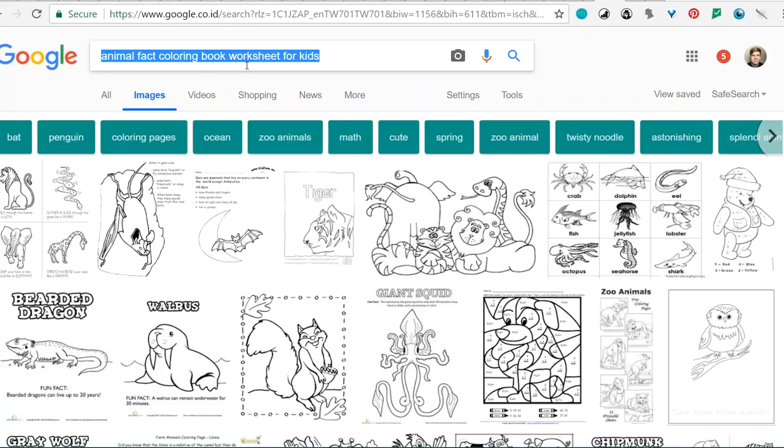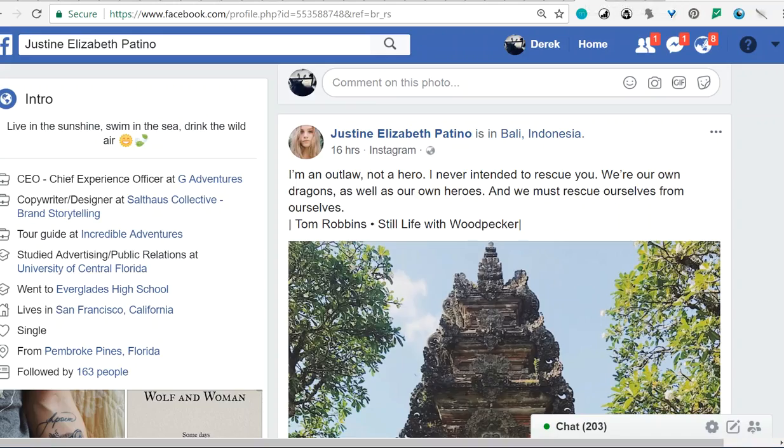They're searching for best wild animal coloring books or best realistic wild animal fact books for kids, whatever. They're using Google to search for this stuff. You do want to make sure you show up not only in Amazon, but also in Google. On Amazon, it's kind of the same thing.